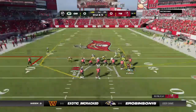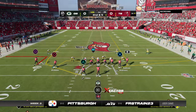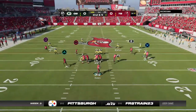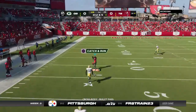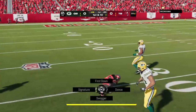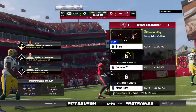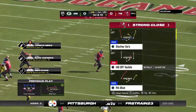In motion left is Watkins. 2nd and 5. Steps away to his left. Oh, he finds his running back open downfield. And he'll work it inside the 30 to the 29-yard line. A big change in field position there. That's 40 yards on the catch and run.